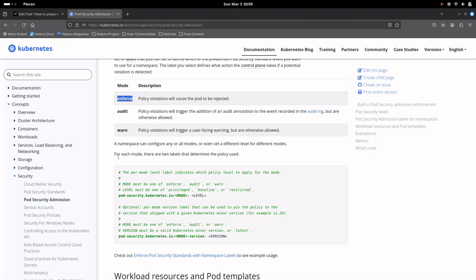So with enforce mode, when you are going to update your pod and apply that restriction using the enforce mode, that is going to block your pod when it is trying to do some kind of activity which is restricted.